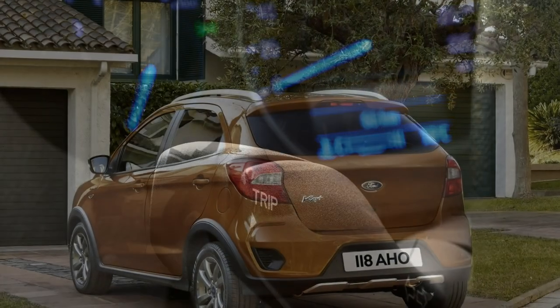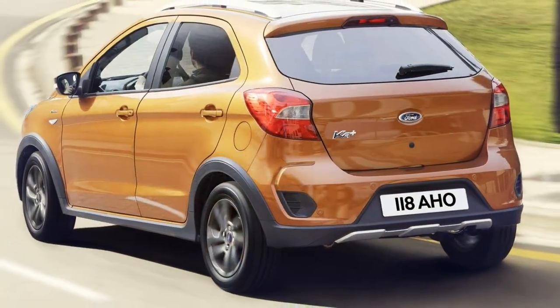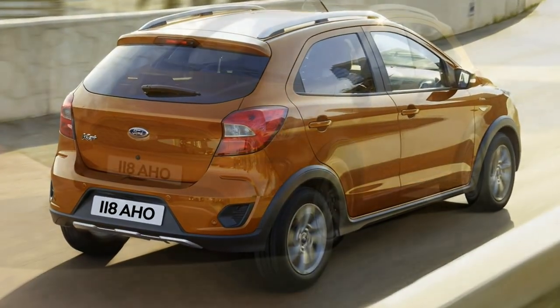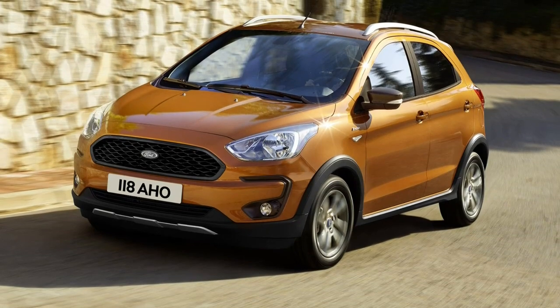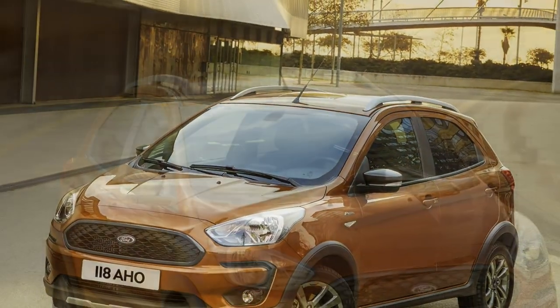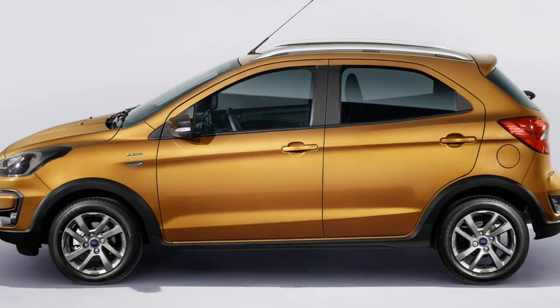Unlike many cars in this segment, there's space, just, for five, while useful features, for instance an external tailgate release and 60/40 split rear seats, complete the picture. We'll be among the first to drive the newcomer, so check back soon for our full Ford Ka Plus Active review.